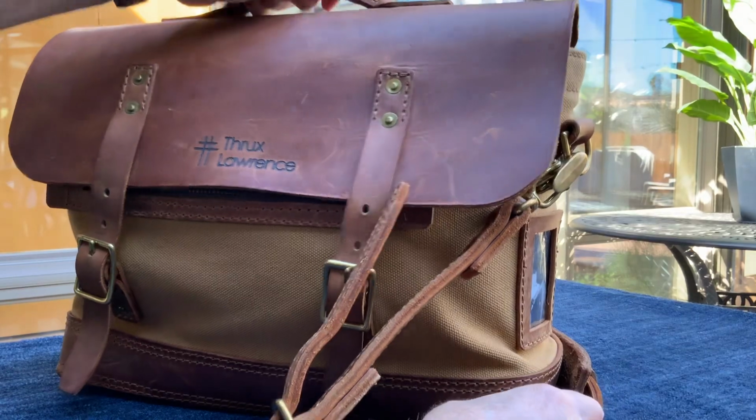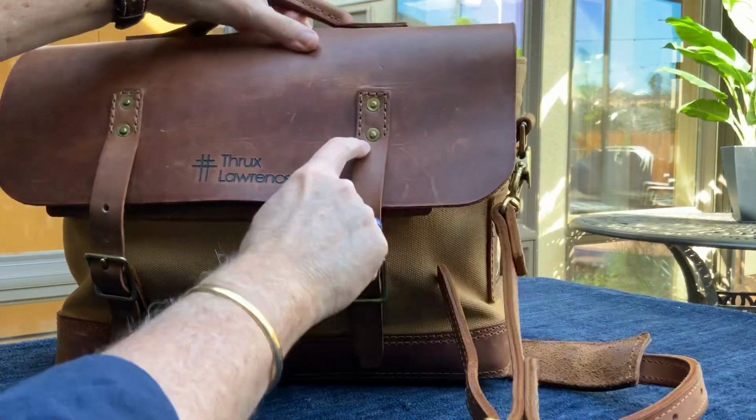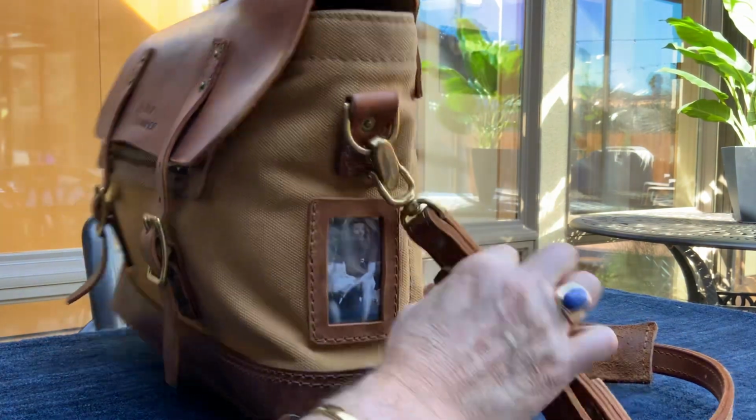The handle still feels absolutely the same. It's still got that nice secure feel to it. It's attached with brass rivets. All of the rivets in this bag are these brass rivets that are also developing some verdigris on them, which I absolutely love to see on a bag.